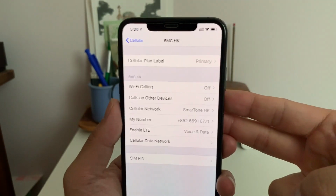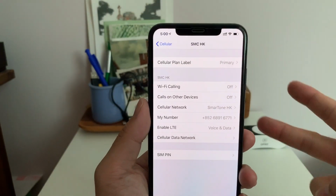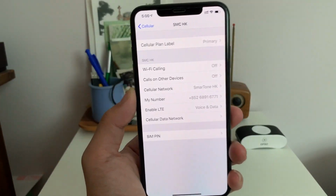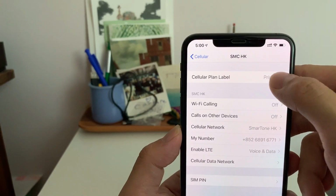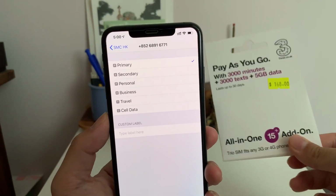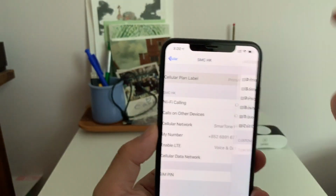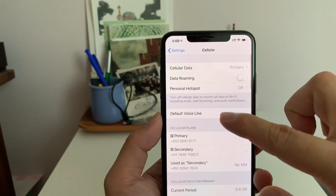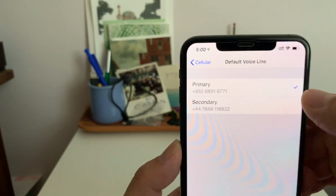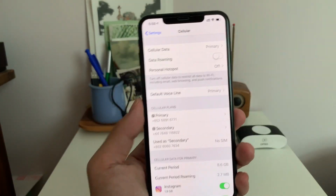I have two SIM cards in this phone right now: a Hong Kong SIM card, which is my primary, and a UK SIM card from 3, because I'm going to London soon for the Huawei Mate 20 launch. For cellular plan, I'm going to set the primary because I don't want my UK SIM card to run right now when I'm in Hong Kong. When I get to London tonight, I will switch cellular to secondary. Same with the default voice line. Right now it's primary. I can change it to secondary, but I don't want to, because that might start roaming on my UK card.